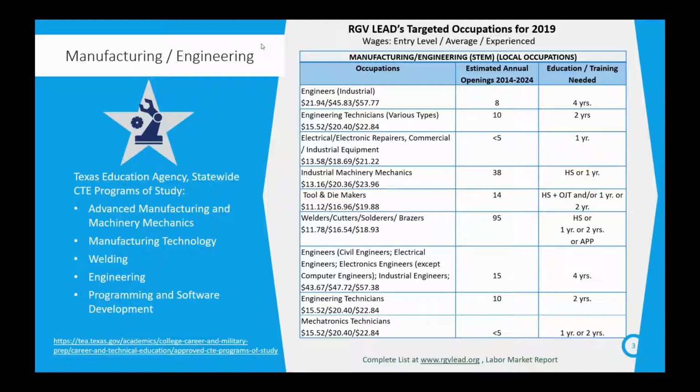So I'm going to direct you to the tool and die makers right in the middle of the page. What you'll see is three different dollar amounts. That is the entry-level wage for individuals in that field, the average, and then what the experienced individual will make, and that's usually $19.88 an hour. Which is very commendable, especially here in the Rio Grande Valley.